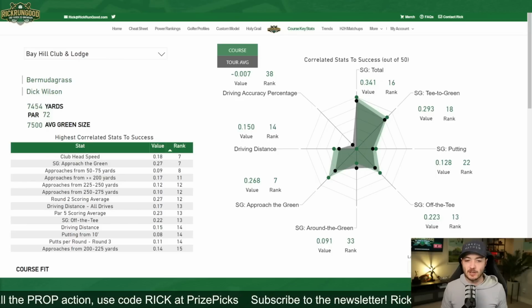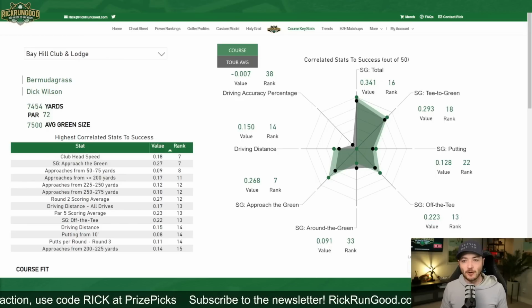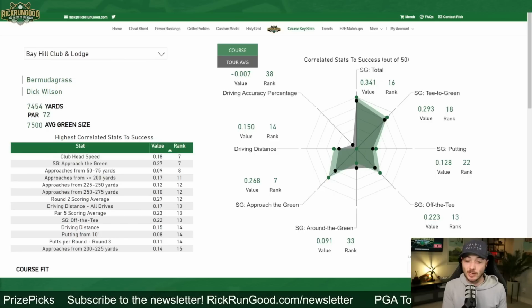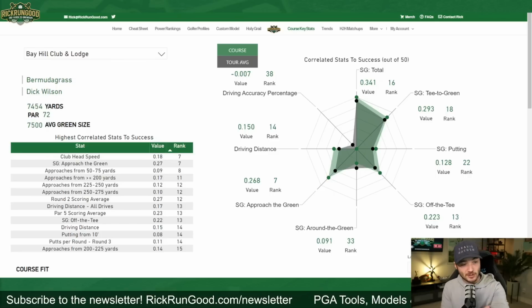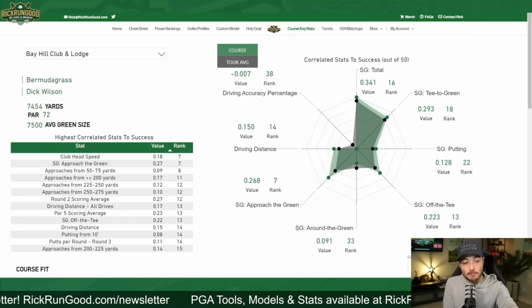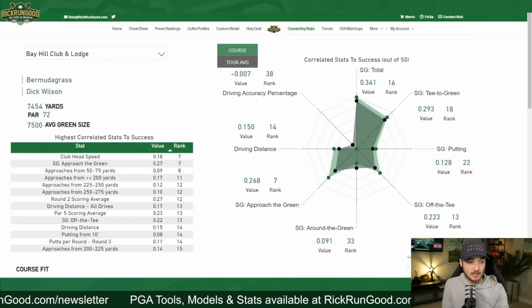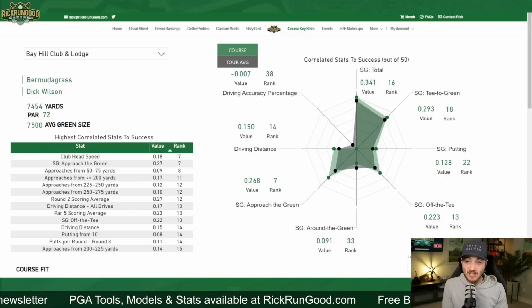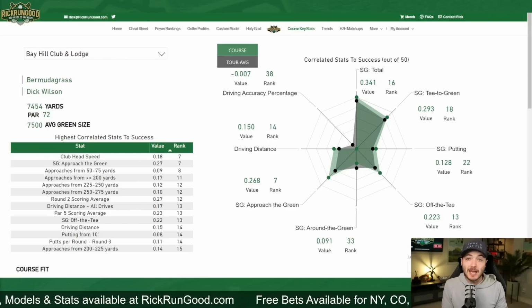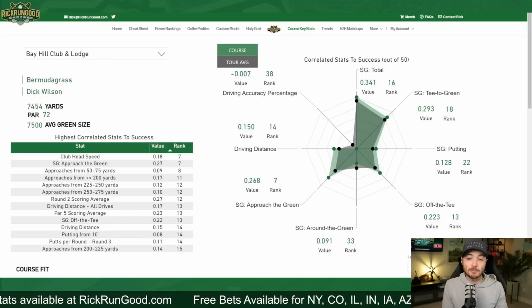Driving distance, on the other hand, ranks 14th out of 50 PGA Tour courses, which means there's only 13 other courses in which driving distance was more important. If you look over to the left-hand side of the screen, you'll see another stat that backs that up a little bit more, and it's club head speed. So club head speed ranks 7th, which means there's only 6 other courses on the PGA Tour schedule in which club head speed is more important.